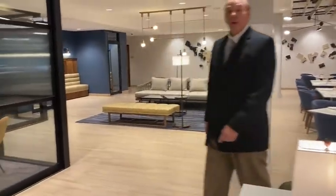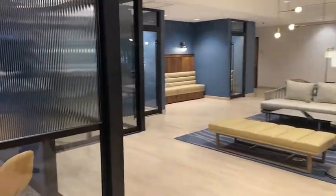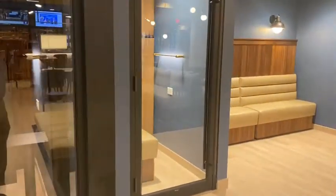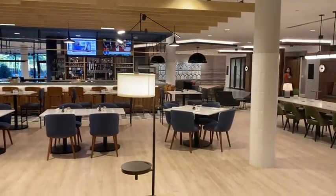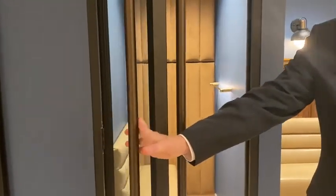Over here, we've got a couple of small little glass areas, meeting rooms that we can use for small impromptu gatherings. If there's something going on out here, we anticipate this to be fairly loud just because it's hard floor, hard ceiling. If someone needs to step away to make a quick phone call, that's what these little booths are for. You step in here, make a quick call.